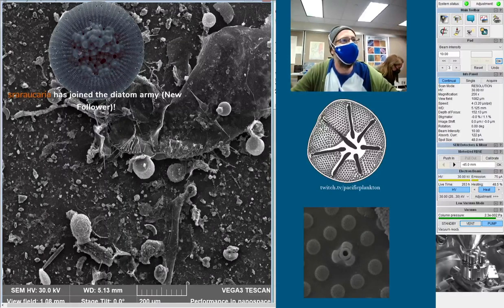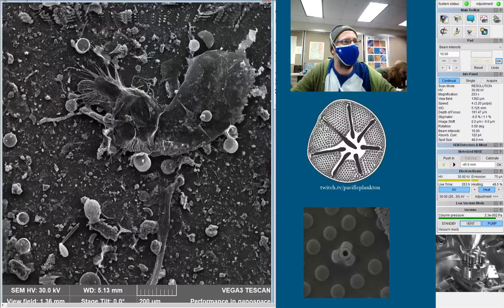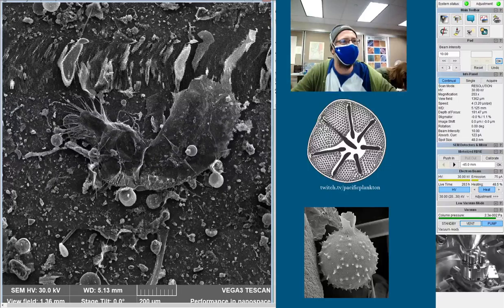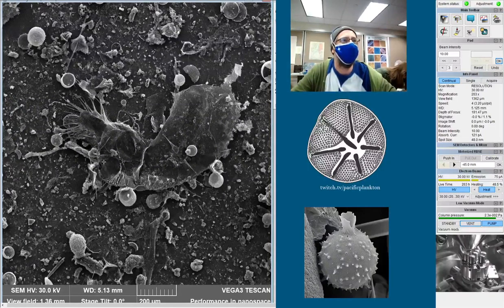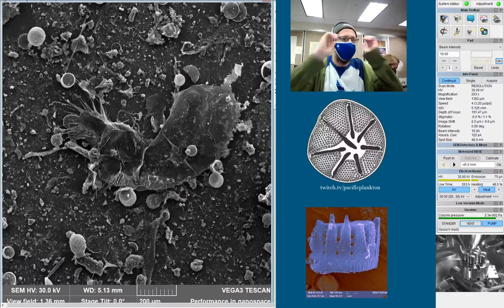You can see the sort of structure to these things. Maybe Pacific Plankton can figure out what this organism used to be if she's still here. Sarvacari has joined our diatom army. Can you figure out what that organism is, Pacific Plankton?